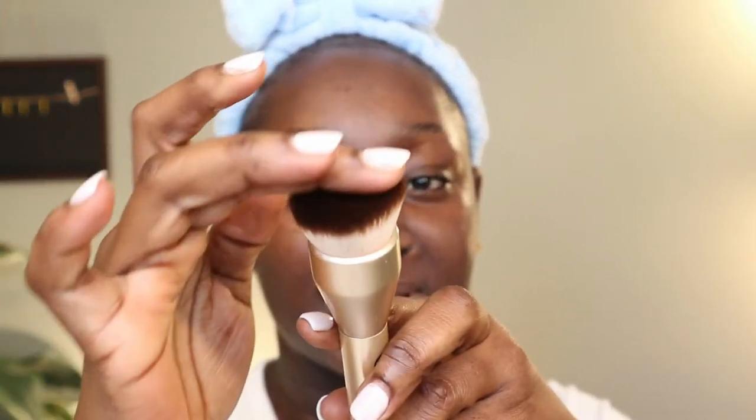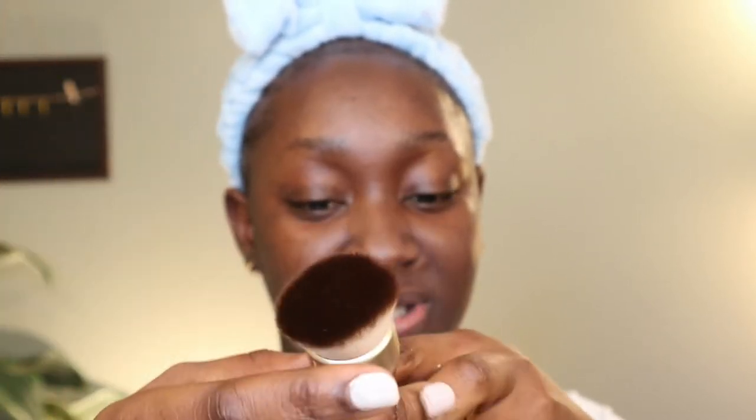I'm taking a brush, this brush right here. It's a flat top kabuki brush from the Sonia Kashuk brand, and perfect for my skin type as well. It gives you a nice smooth coverage. Another thing you can do is go over it with your beauty blender when you're done. People like to do that as well because it takes away the excess shine. I'll show you what it looks like with the brush, and then after I'll show you what it looks like when you go over it with your beauty blender.